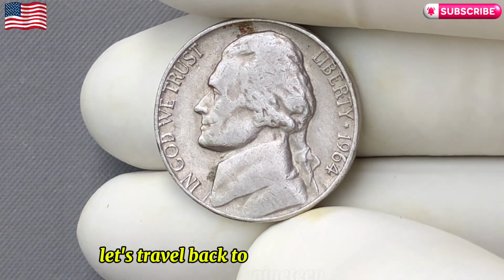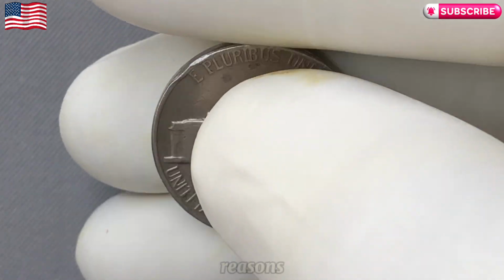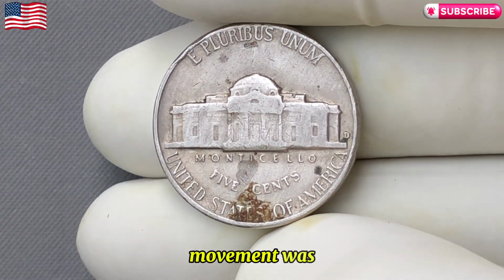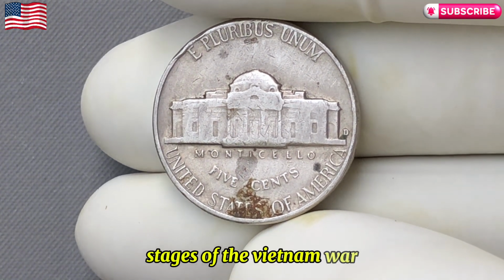Let's travel back to 1964. This year was significant for many reasons. The Beatles took America by storm, the civil rights movement was gaining momentum, and the U.S. was involved in the early stages of the Vietnam War.